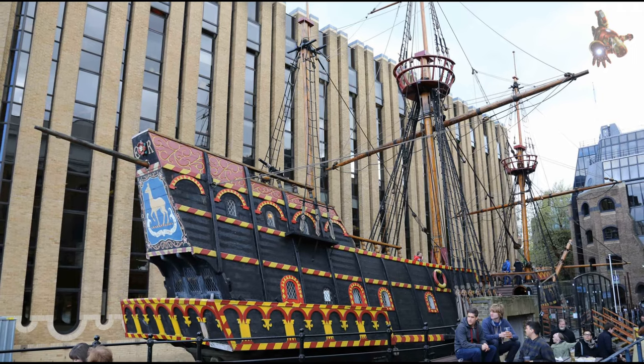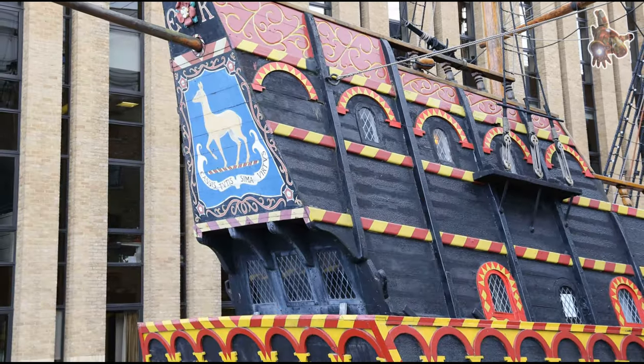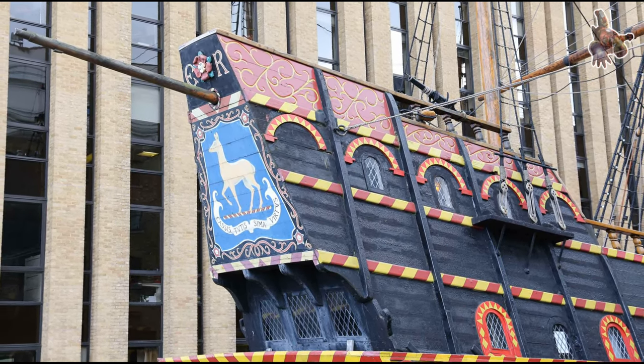Below deck, the cramped quarters reveal the harsh realities of life at sea, where the crew would have lived, slept, and eaten in close quarters, surrounded by the ever-present smell of salt and tar.